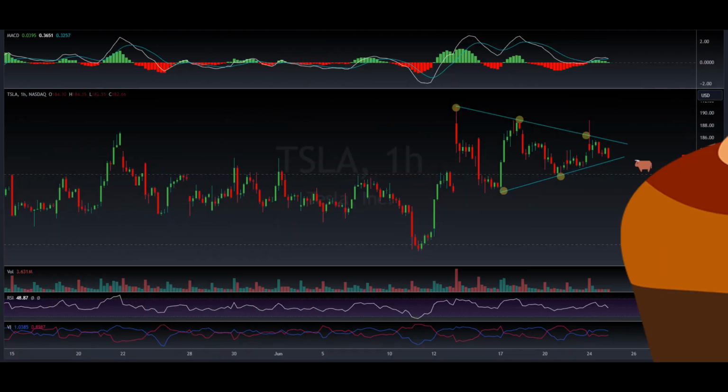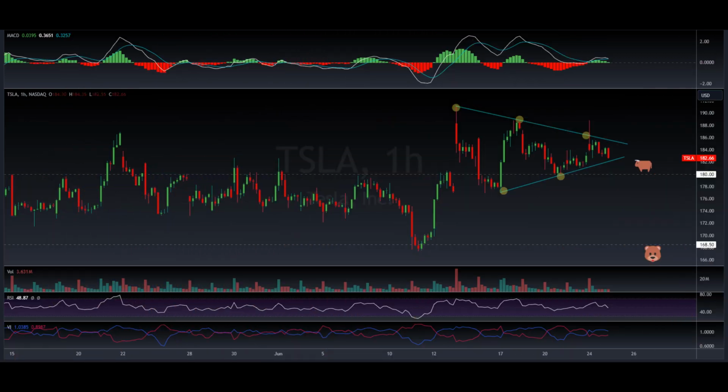What about the Tesla hourly chart? What do we see here? We're above 180, which is the bullish advantage line, so the bulls are still in charge, but we are in a tension pattern. You can see the higher lows and lower highs, and we haven't broken one way or the other. There was an attempt today of a break to the upside, but it didn't happen.